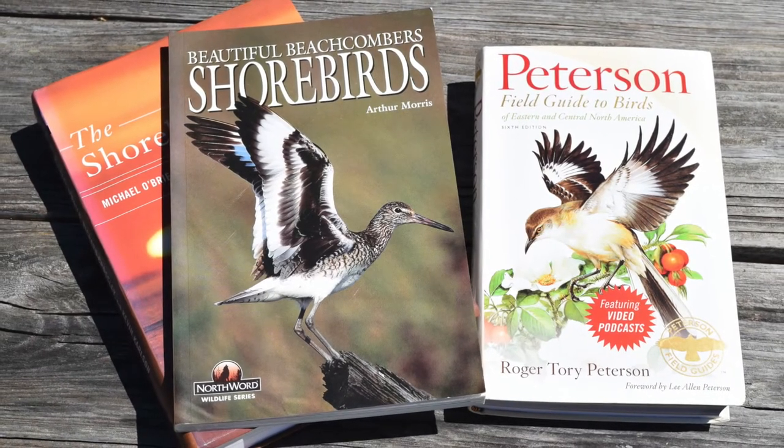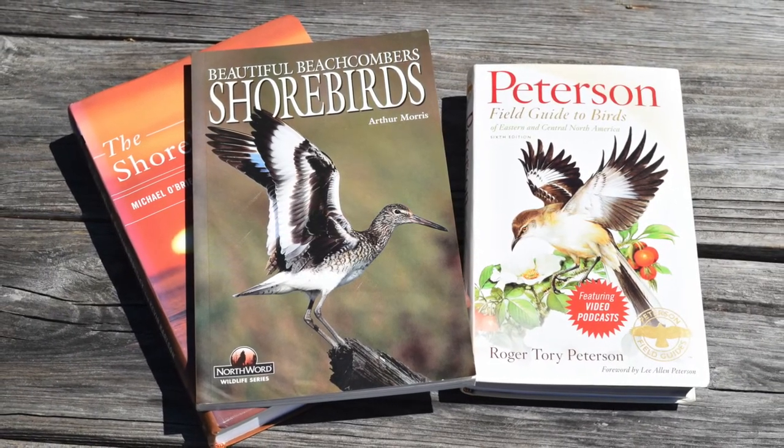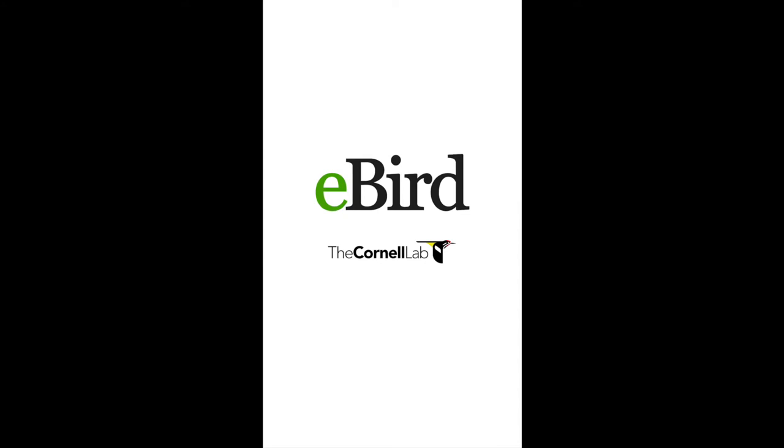The best way to identify the birds that come to your bird feeder is to use either a field guide, like these, or use a bird ID app on your phone or smart device. I recommend downloading the Merlin Bird ID app. It's a great way to explore the birds found in your specific area. Once you get comfortable IDing birds, you can then download the eBird app to help you keep track of the birds that you see in and around your yard.